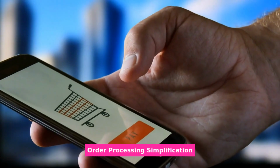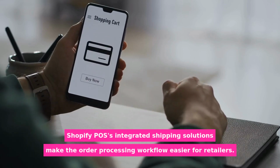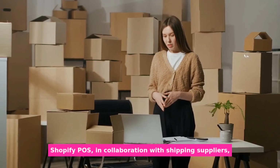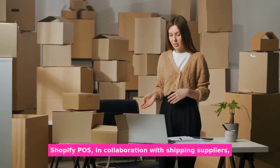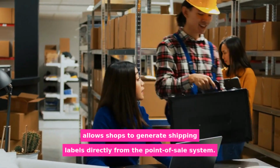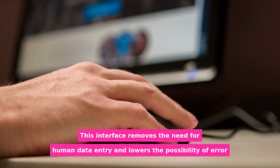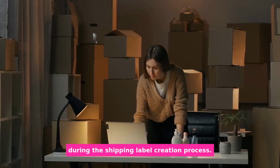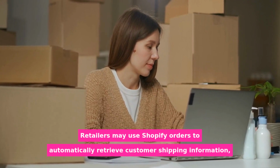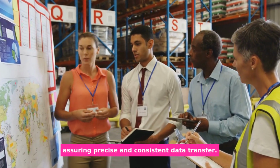Order processing simplification. Shopify POS's integrated shipping solutions make the order processing workflow easier for retailers. Shopify POS, in collaboration with shipping suppliers, allows shops to generate shipping labels directly from the point-of-sale system. This interface removes the need for human data entry and lowers the possibility of error during the shipping label creation process. Retailers may use Shopify orders to automatically retrieve customer shipping information, assuring precise and consistent data transfer.